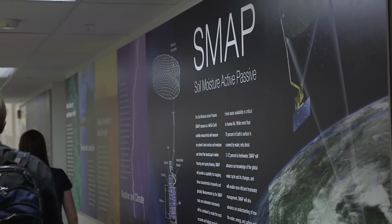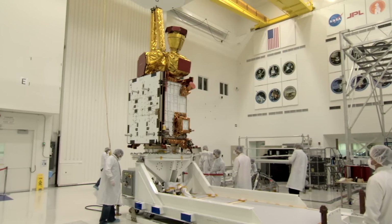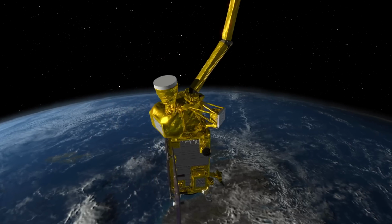SMAP is an acronym for Soil Moisture Active Passive. It's a satellite that studies the Earth's moisture content, where it is, where it comes from, where it goes. Soil moisture plays a very active and vital role in the water cycle, and we all depend on it in ways that we don't realize every day.